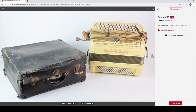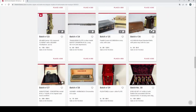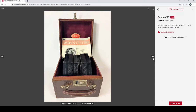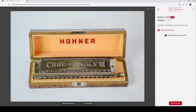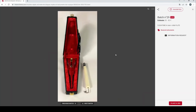A Frettellini Crozio accordion, ivory colour. An accordion, Royal Standard bellow with keys in a case. A Wheatstone concertina, 300 to 500 euros there in its original case. These are always popular. A Hohner harmonica, Chromonica 3 in its case. It's a Flexitone in case with slide flute, interesting.